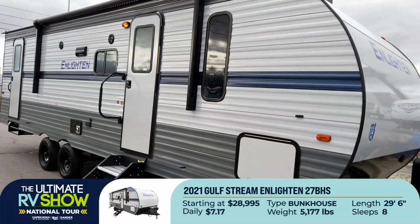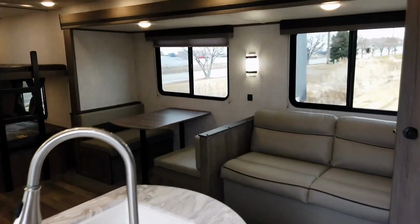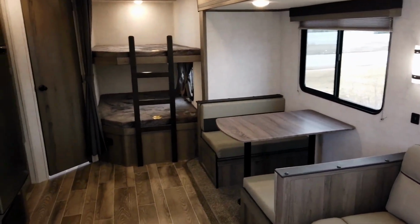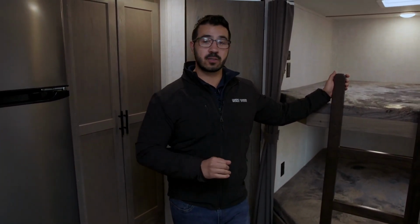Now, as far as price point, it is a little bit of a jump, but it's nothing crazy. This one is starting at $28,995, so less than a $10,000 jump. As far as your daily, you're looking at $7.17, so about $2 a day will move you from the 18BH to the 27BH. So let's take a look at some of the differences.